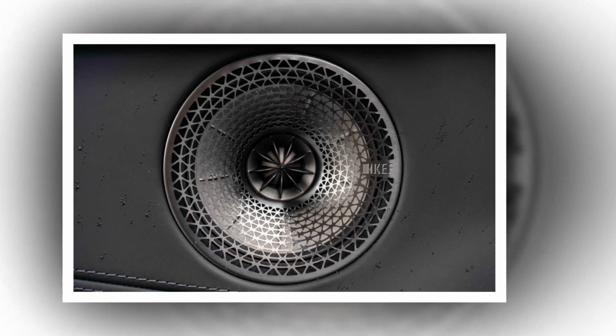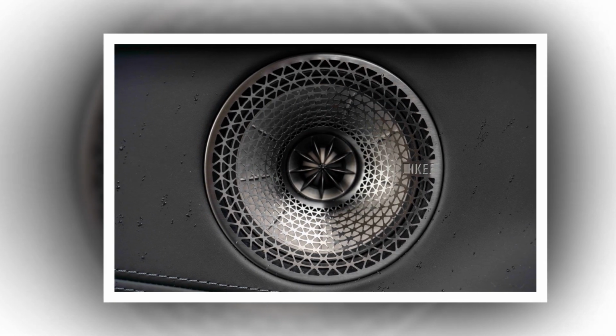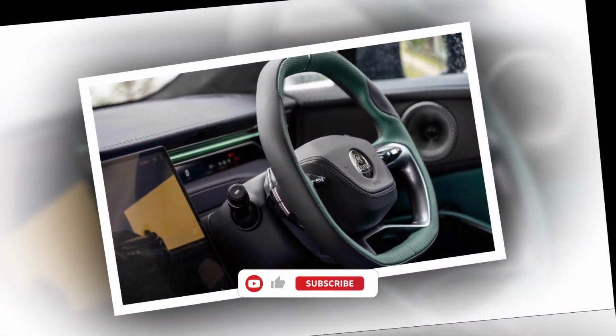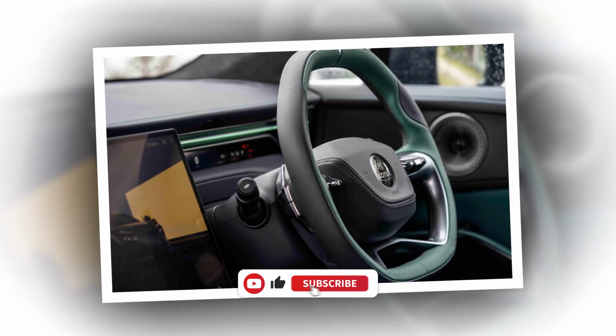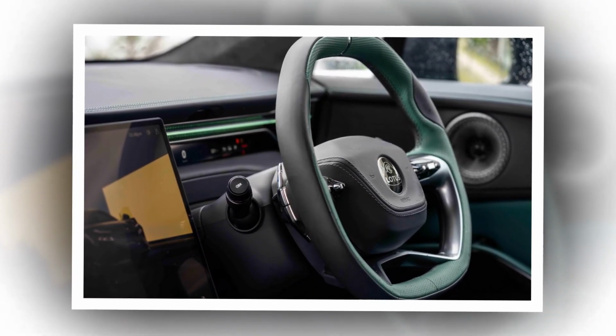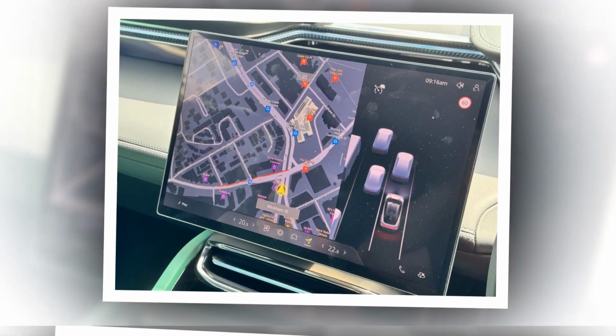Of course, it also weighs somewhere between 2.6 and 2.7 tons depending on spec. So while it goes really fast, it does tend to struggle to slow down with the same vigor. We feel as though if you are going for the Eletre R, you need to spend the $32,199 and go for the carbon ceramic brakes, because it needs them.